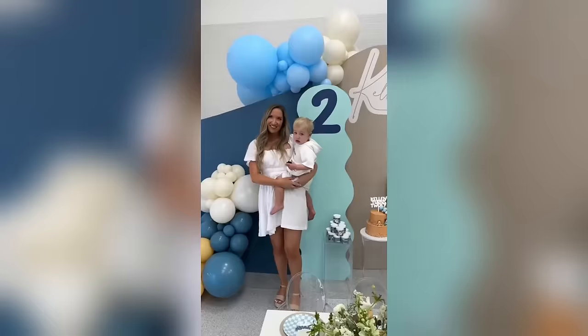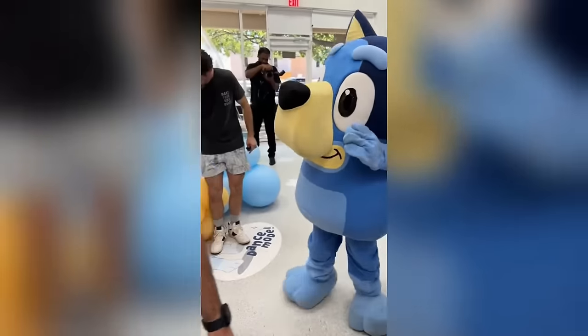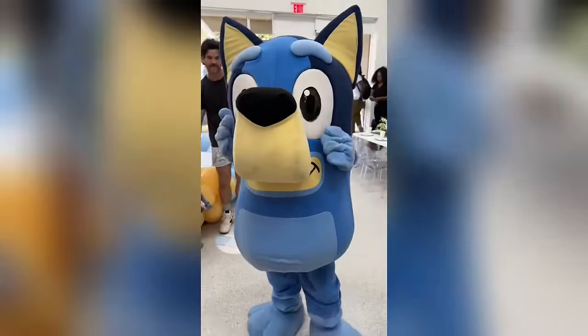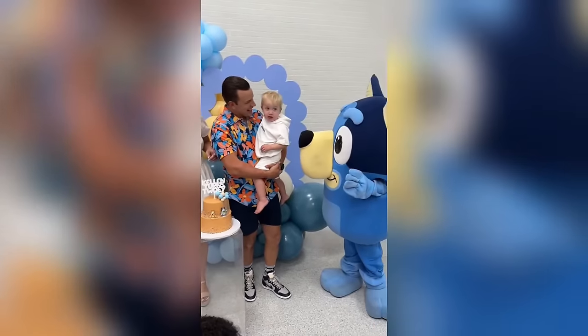After everyone arrived at the party, we were so excited because Bluey came to visit the kids. They were so excited and surprised to see Bluey. They played together, took pictures. Bluey even helped us sing happy birthday to my son, Kellen. Kellen loves when people sing to him. It's so sweet. We had quite the full house.